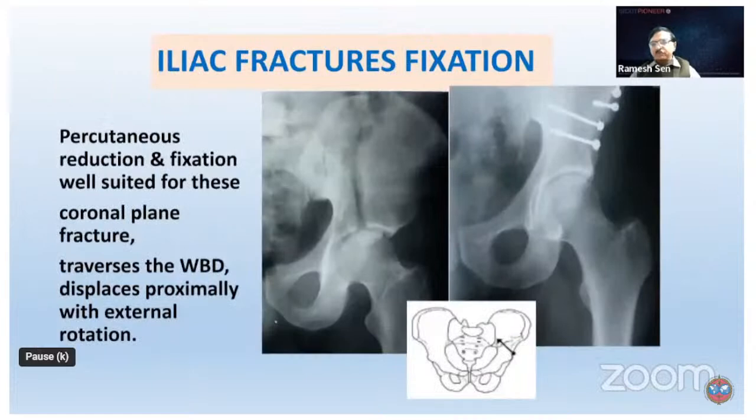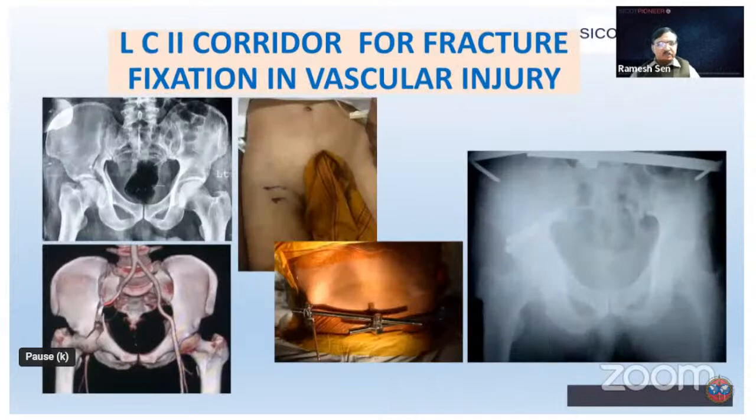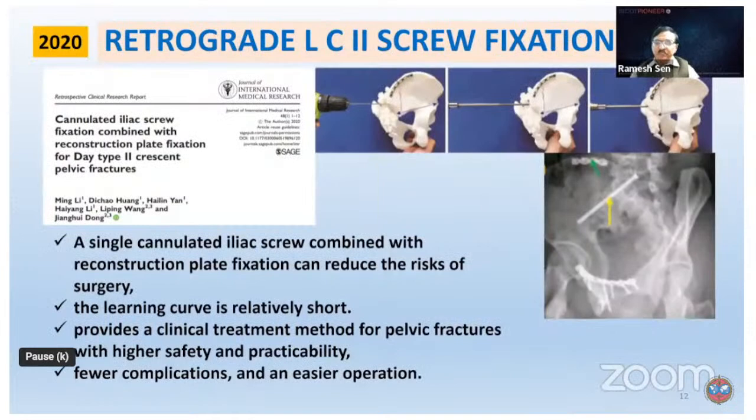It could be used for a simple kind of fracture, percutaneously. We just have to pass a screw around that area going backwards. Or it could be like this situation where the patient had a pelvic trauma along with a vascular injury, along with collateral formations, where we wanted to avoid opening of the area. So we just put a fixator, we close the pelvis, and then we put our screws into the LC2 corridors to support the area. There could be another way around, that we can go in a retrograde way also.